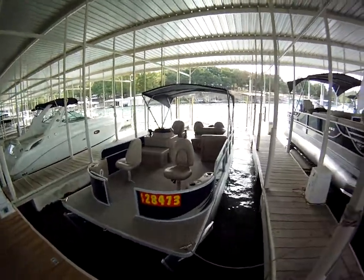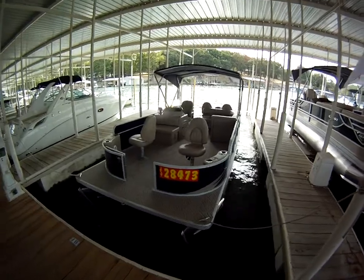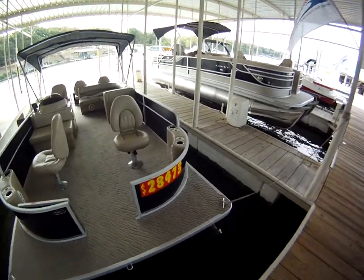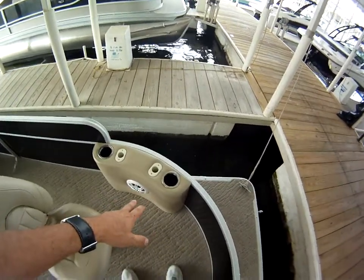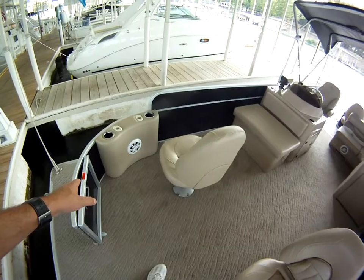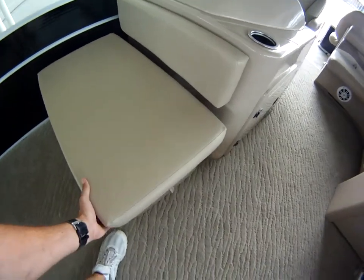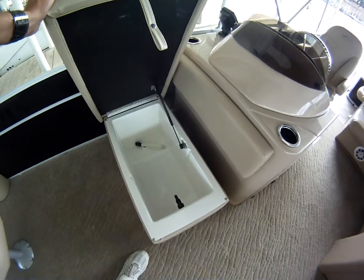2012 Crest 23 foot fish and ski pontoon boat. As you can see here, up front, we have bucket seats. On each side, the port and starboard, we have cup holders and fish rod holders, as you can see. As we move back, we have a seat here as well, along with a full-size fish aerator.